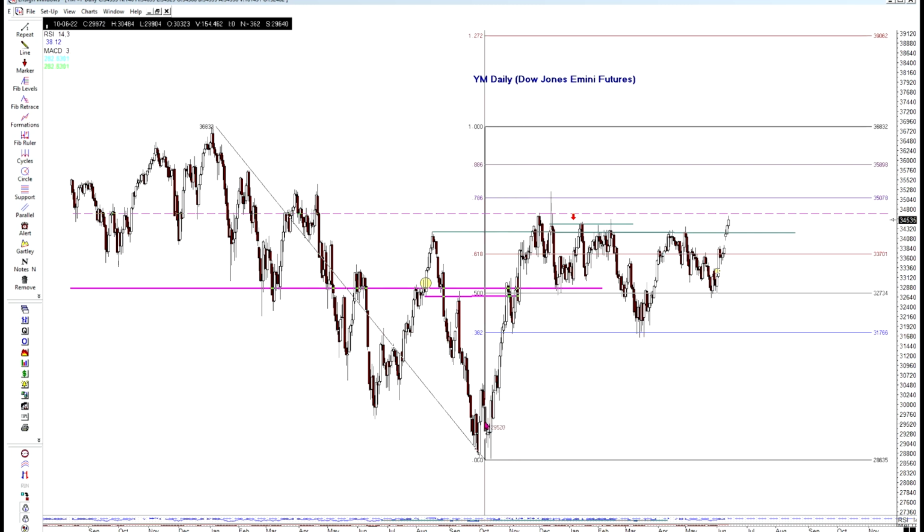As an example, notice how it got right through that 382. There was no resistance there at all. The 0.50 got some resistance, and the test was back down to that previous 382. That's why I call it a backwards fib level. And then again, it got through the 50, clustering around the 618 a little bit, and then up into where this peak line, this pink dash line of resistance is.